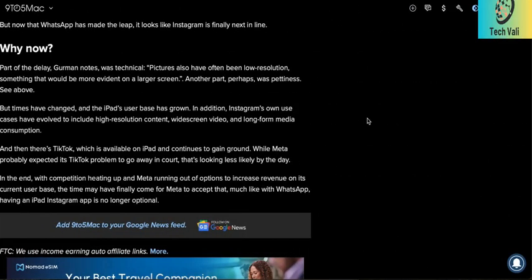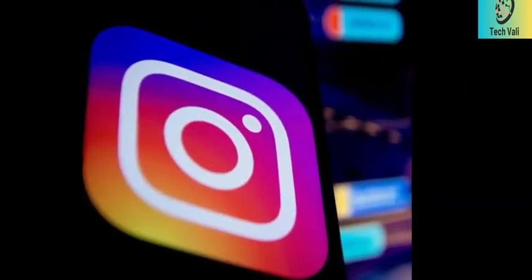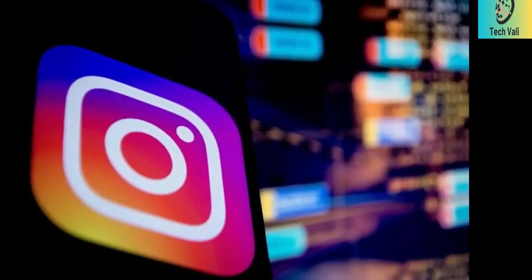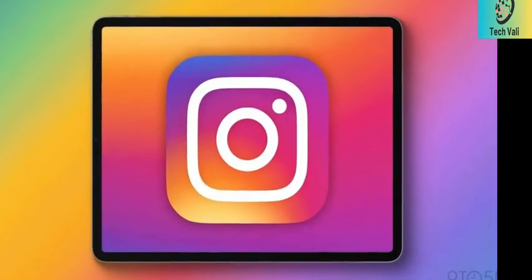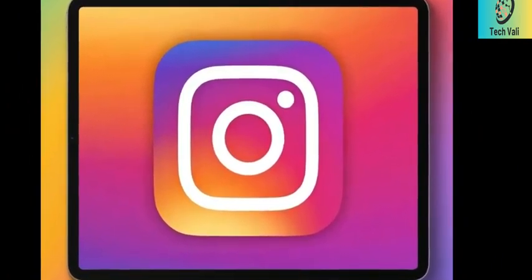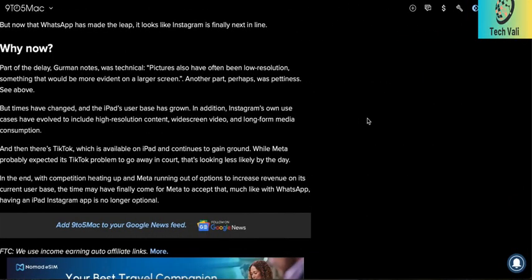Okay, and you combine that competitive pressure with the fundamental business drivers. Yeah, the source is pretty direct about this, with competition heating up and Meta, according to the source, potentially, quote, running out of options to increase revenue on its current user base just on existing platforms. Well, ignoring a growing platform like the iPad just isn't strategically smart anymore. An iPad app offers a whole new avenue for engagement, maybe longer session times, and therefore more chances for revenue. Right, whether that's through advertising or maybe future e-commerce things that might even work better on a bigger screen. Exactly. It's potentially a whole new growth area.